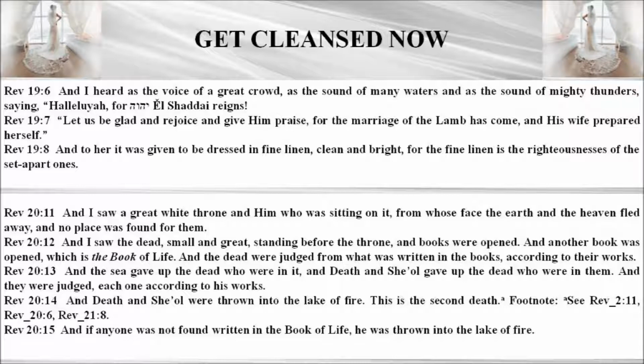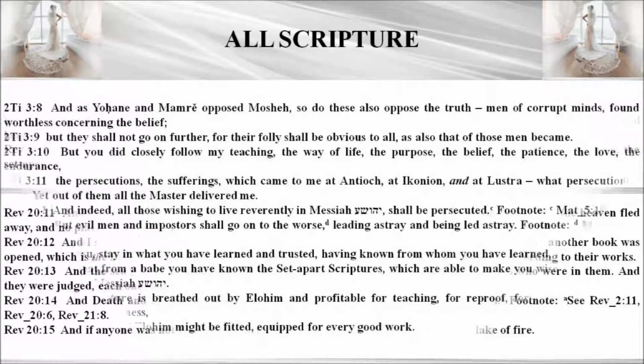Our works need to be based on the works that Yahweh has been telling us to work. It's going to show us approved or not approved, adulterated or not adulterated, so that on that day we are either the bride, there for the wedding, or in the lake of fire. The time to make the choice is now.